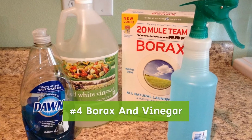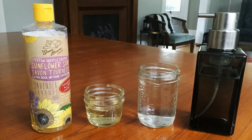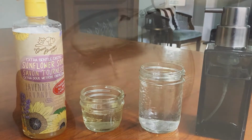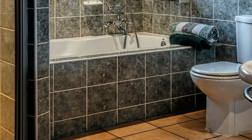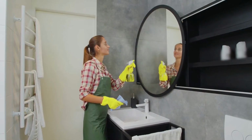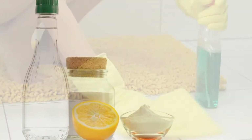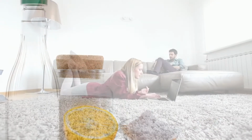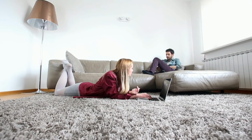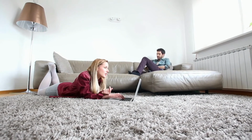Number 4. Borax and Vinegar. Mix 1 cup of borax with 1/4 cup distilled vinegar in a small bowl to create a paste. Use the cleaning solution to scrub your toilets. This solution can also be used to clean mirrors, countertops, chrome fixtures, and bathroom surfaces. If you mix borax, vinegar, and salt, you will get a paste that can remove stubborn carpet stains. Just be sure to let the paste sit on the stained area for a few hours for better results.